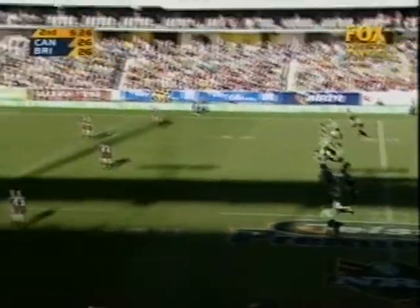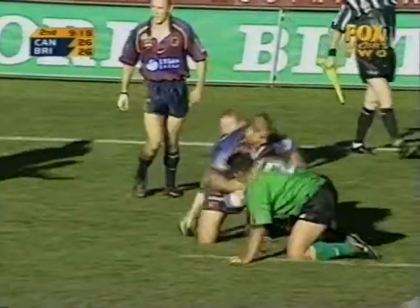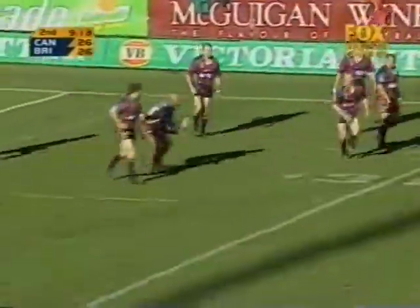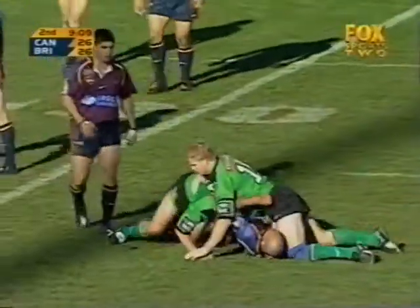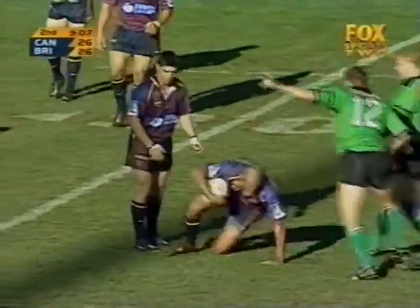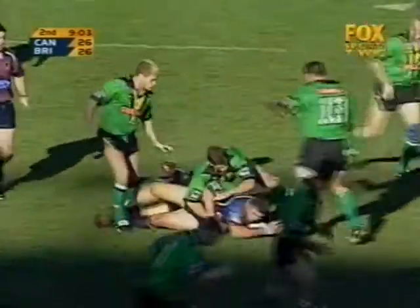The Raiders, can they stem this flow of points? 16 in the last 9 minutes the Broncos have scored. Well, I know we praised Darren Lockyer for his performance in this first State of Origin game, but in the last 15 minutes, he's really stood up for the Broncos. He's led the way. He's been captain. Gordon Tallis has been off the field, and geez, he's a wonderful player. He's really stamping himself as one of the greats of this game.